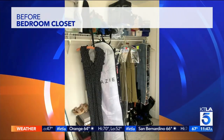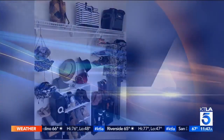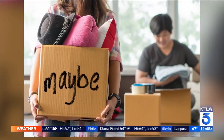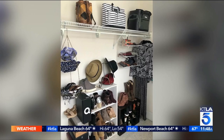And then we have a really cool tip that our customers love all the time. It's called the hanger trick. So what we do is we tell them, hang all your hangers in one direction. As you use your clothing, next time you hang it up, put it in the opposite direction, so that in about 6 months, if you realize some of them are in the opposite direction, maybe it's time to donate and get rid of some of those clothing.